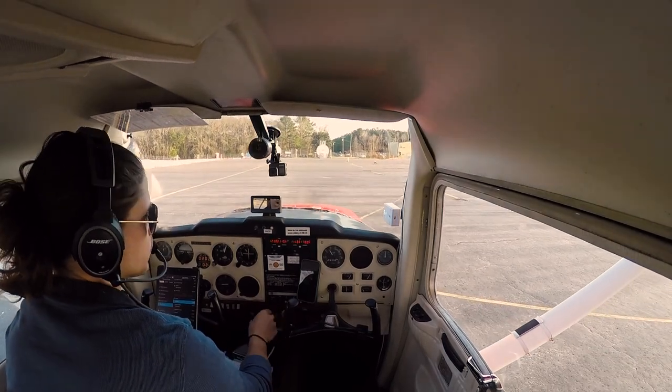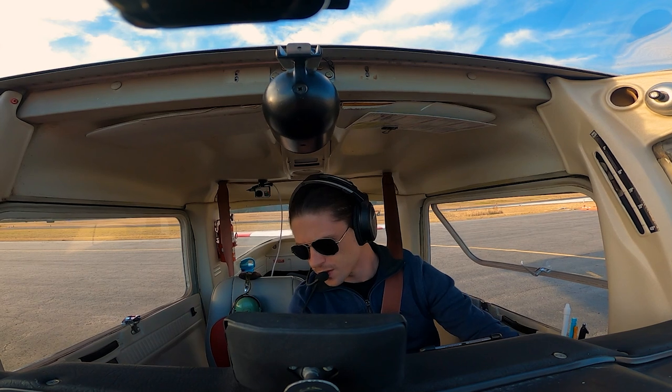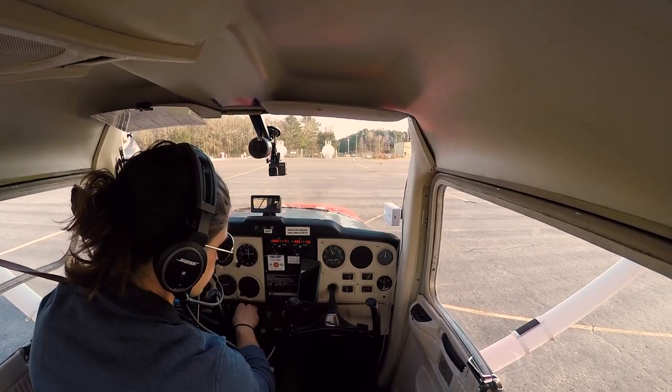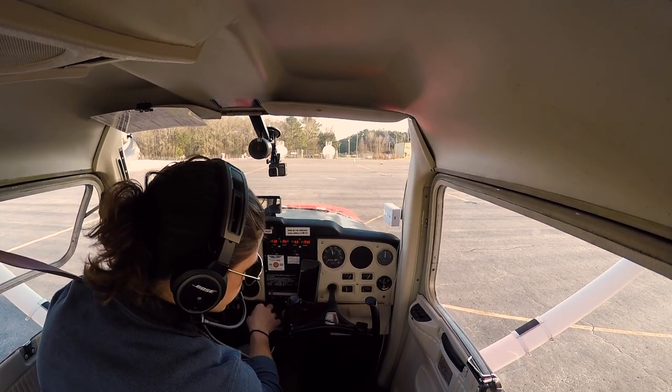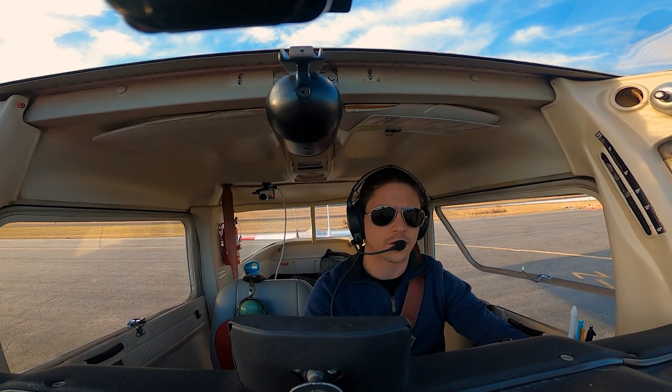Let's do that. Mixture full rich. 1700. A drop. Recovery. One left drop. Recovery. Carb heat. Recovery. Green, green, green, green. Check idle. We idle. Cool.